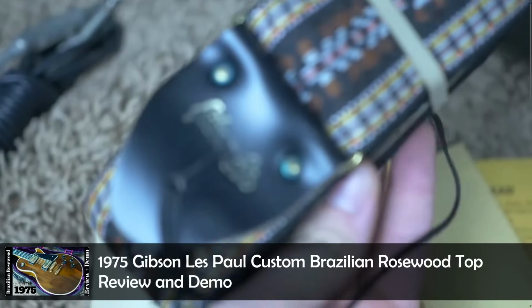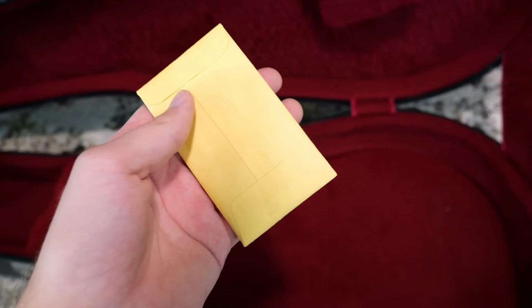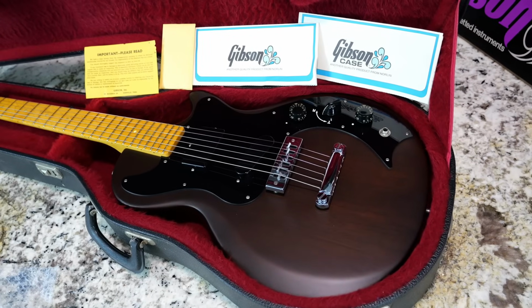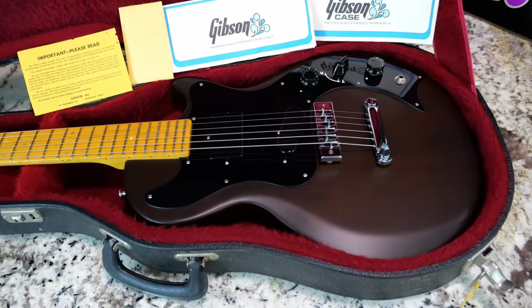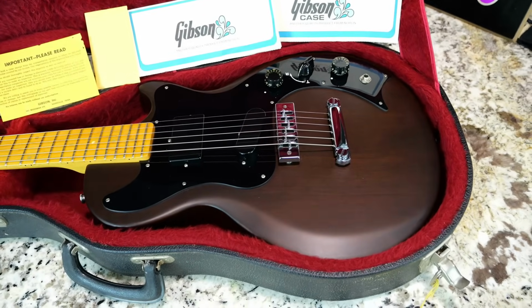If you want to see what a really well-preserved, everything-kept example looks like, check out my Brazilian Rosewood Les Paul Custom episode. But hey, we've got our still-sealed packet of case keys, too. Let's just say I'm not going to be dumb enough to let this one go again, because you just won't find a nicer satin-finished original Marauder. So let's go ahead and carefully take a look at its parts and specs. We never did that last time. And then we'll get on to a playing demo.